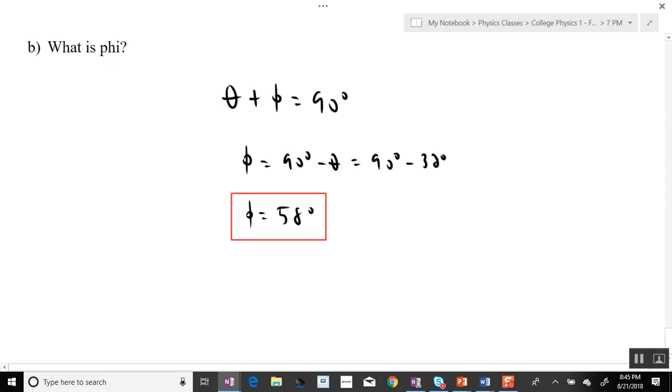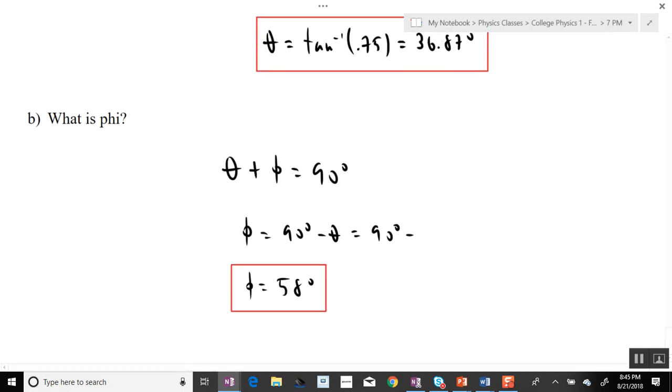So instead of 90 minus 32, of course, it's 90 minus 36.87. And the angle phi is 53.13. Of course, this is a little bit dangerous because if theta is wrong, then phi is wrong. But it's the easiest way to do it, right?